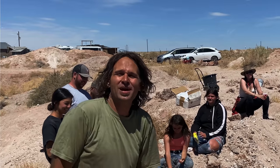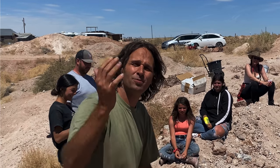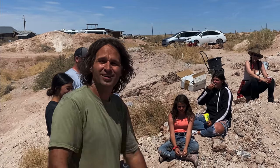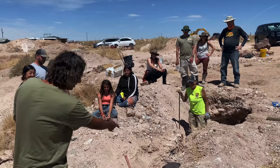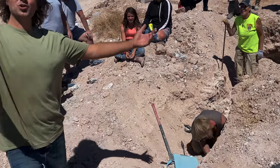And we are digging petrified wood in Arizona, one of the only public spots that you can do this. And look at this. Wouldn't you know it, Frank's already into it. He's pulling out a huge piece.